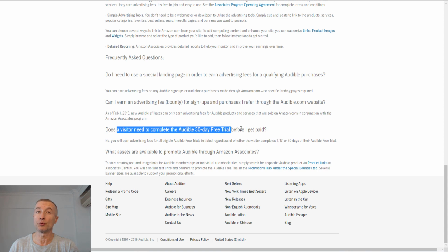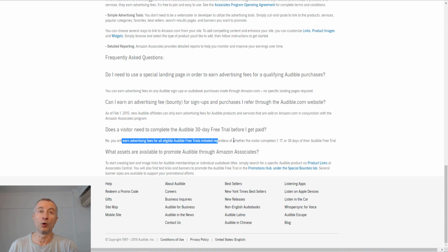Does a visitor need to complete the Audible 30-day free trial? No. You will earn advertising fees for all Audible free trials initiated, regardless of whether the visitors complete 1, 17 or 30 days on their Audible free trial. So there you have it. They don't have to stick around; even if they stay for 1 day, which makes it very, very easy to promote this. Now, how can you promote it?